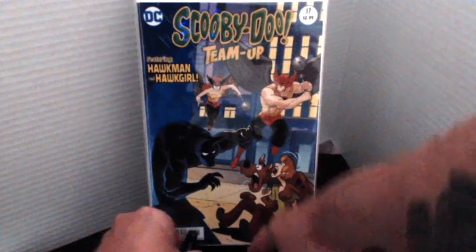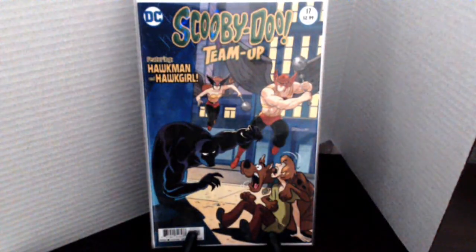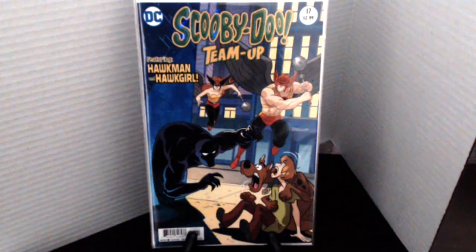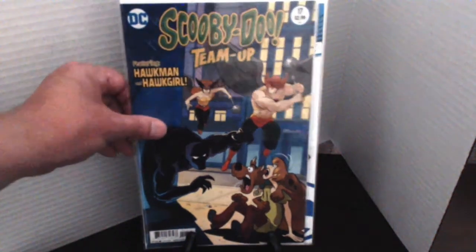All right, this particular issue I got at Buy Me Toys. I kind of like these Scooby-Doo team-ups. They are really well written, I think. They very much capture that late 60s, early 70s Scooby-Doo cartoon feel. And then I've been picking up some of these team-ups that have characters that I like. So this one has Hawkman and Hawkgirl. I have not read this yet, but like I said, I've been enjoying most of these.